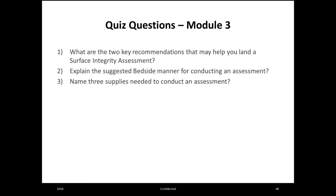So to conclude, we have 3 questions. What are the 2 key recommendations that may help you land a surface integrity assessment? Explain the bedside manner. So how do you deal with patients who may or may not be in and around their bed? And name 3 supplies of that long list that you need to conduct an assessment. I'll pause now for this final module and for you to answer these questions.